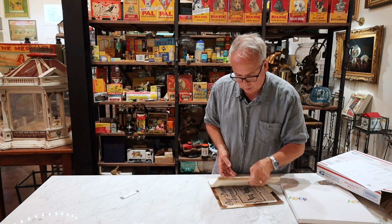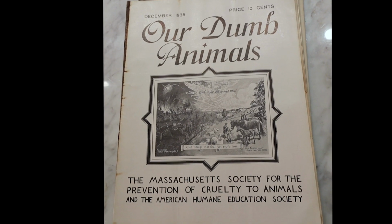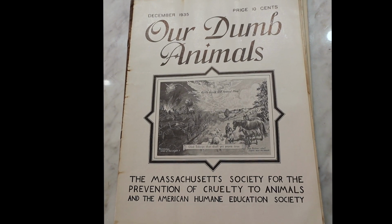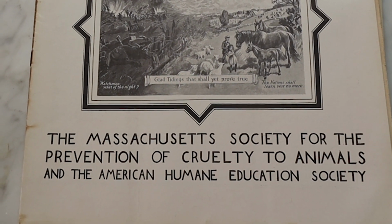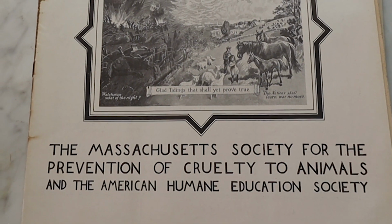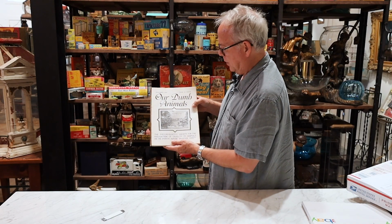Oh, this is a grouping of magazines called Our Dumb Animals from 1935. And this was from the Massachusetts Society for the Prevention of Cruelty to Animals and the American Humane Education Society. So I just thought it's interesting. I have a few of these in the library.